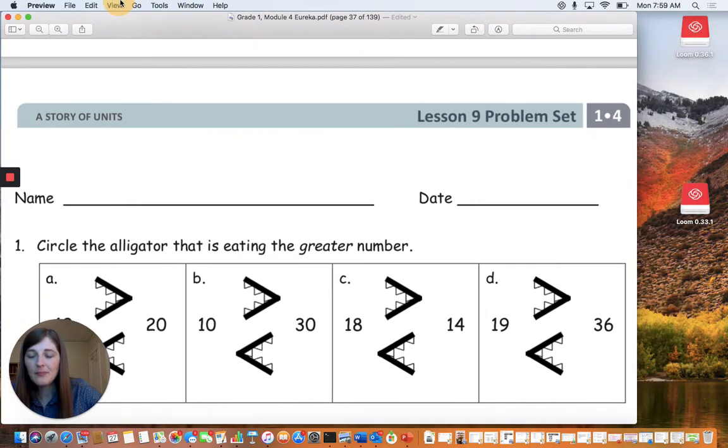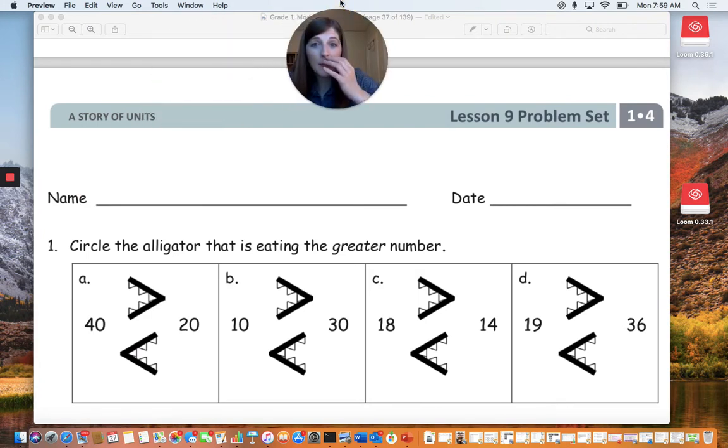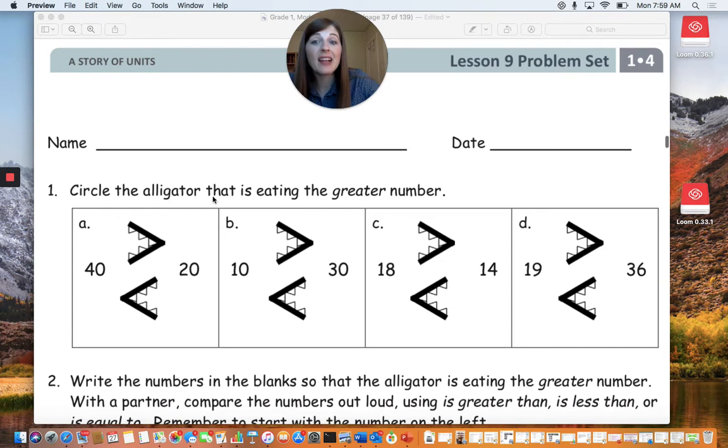All right. So this is actually from your learning packet. But you haven't gotten this part yet. When you get this, probably this week or next week, you can start practicing on this part, okay? So it says, circle the alligator that is eating the greater number. Now, they drew teeth on it, but do we need to draw teeth on it, boys and girls? We are big first graders, almost second graders. We don't have to draw teeth on it. We can just draw our little arrows, okay? So look at the screen. So remember, the open mouth is facing the greater number, okay? The point, the small end, is going to be pointing to the smaller number.